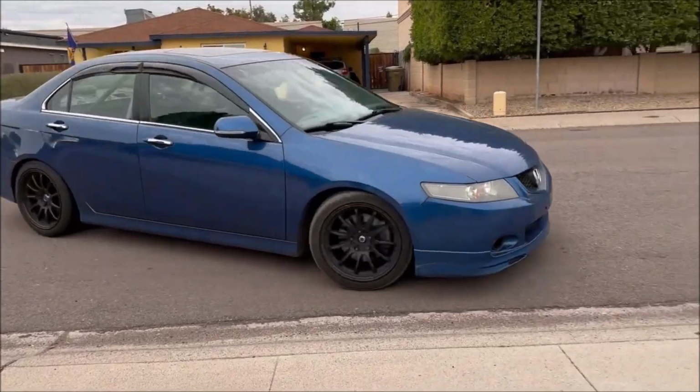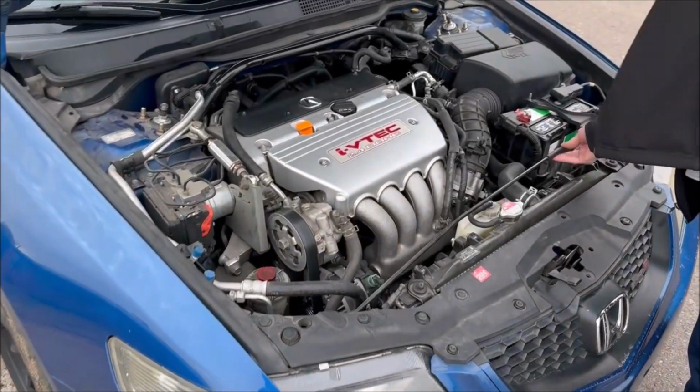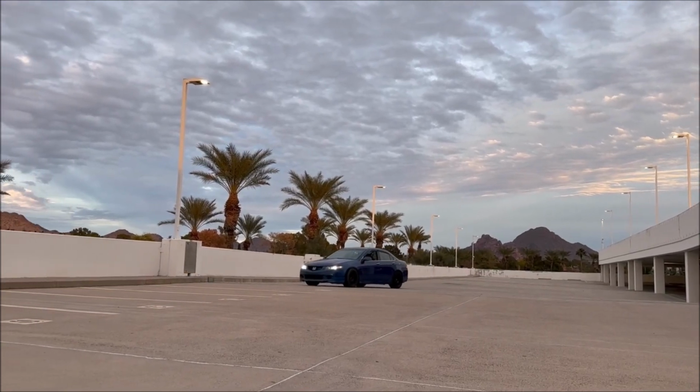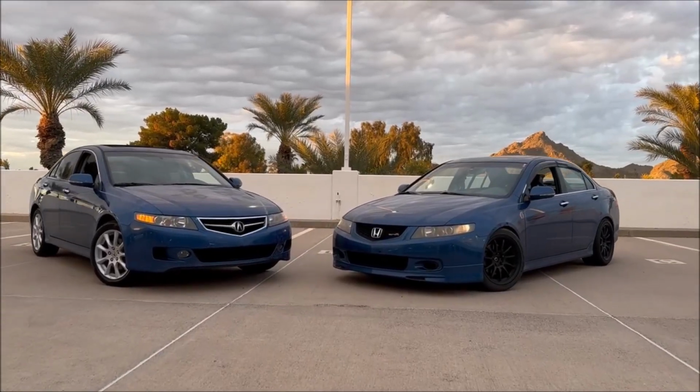TSX friend here in the neighborhood. And that's about it. This is my friend Ty and his TSX, also an '06 manual. There you go, stock versus modified.